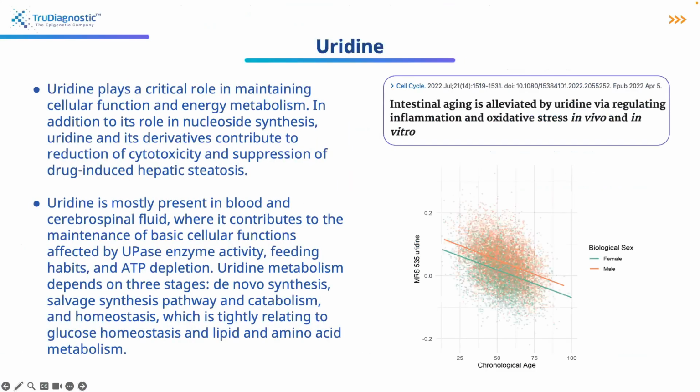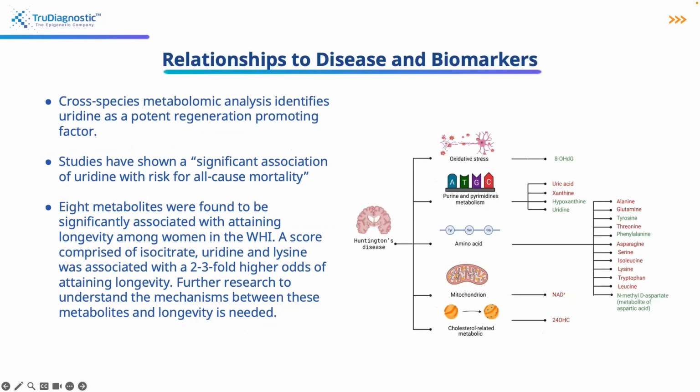So in the case of uridine, this is never a molecule that I've seen anyone test clinically. But if we look at the body of literature around uridine, what we see is it is highly connected to aging. Here is just one journal article where we can see that intestinal aging is led by uridine. We see in several other studies that uridine is a classical aging-related biomarker that can help improve stem cell mobilization, stemness of stem cells, and help with regenerative repair and recovery. In several other studies, it's been associated with risk of all-cause mortality. And we can't really tell you the exact mechanism, but we can tell you it's obviously important.